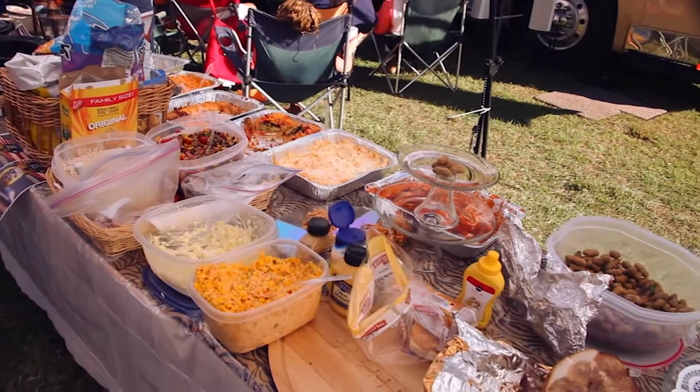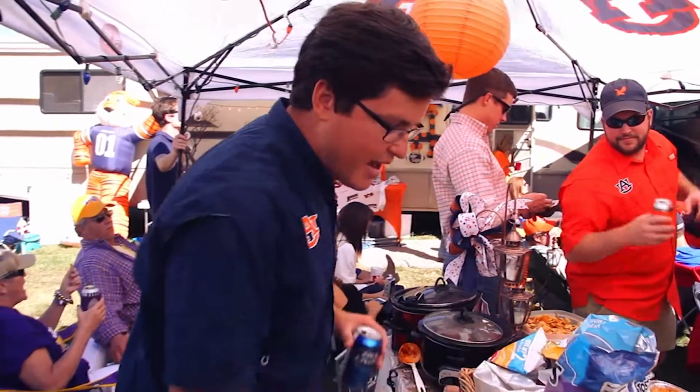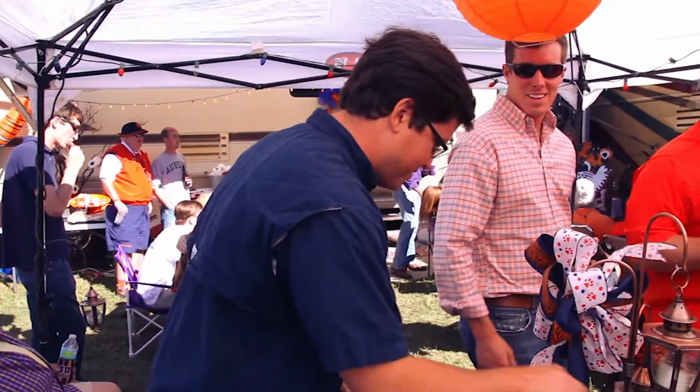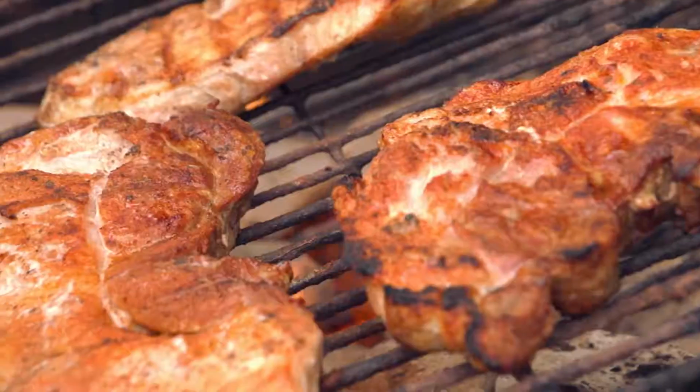We got more and more dips. We got hot wings. We got potatoes. I mean, look at this. This is crazy. You got everything, baby. We got crock pots with sausage. I don't even know what we got. Look at the grills over there, grill over there, grill over there. I mean, you will not go hungry here, period.